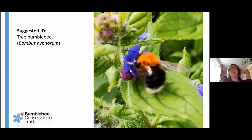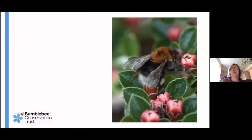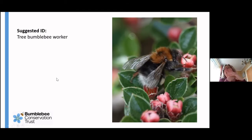So tree bumblebee, although this photo is obviously blurred, it could not be anything else. Bright tawny thorax, black and white tail. So yes, and that one is, oh, that's so gorgeous, that photograph. We can absolutely tell this is, I'm gonna stick my neck out, the same as the person who took this photograph, and say tree bumblebee worker. Can anyone tell me why that is almost certainly a worker as opposed to a male or a queen?